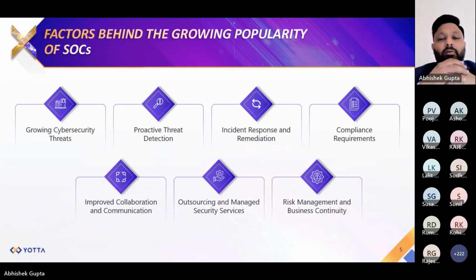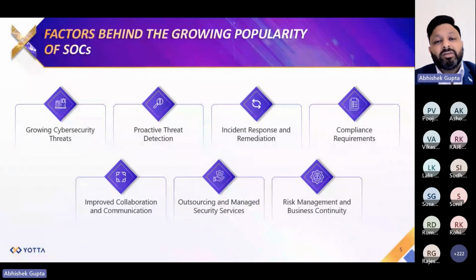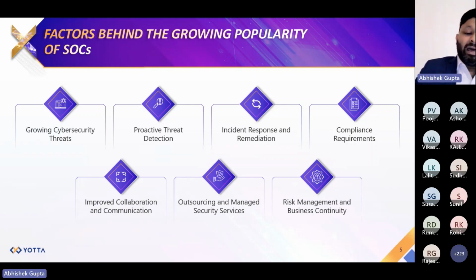So we should understand why SOC is becoming so popular, even though every second company is deploying a SOC solution in their organization. Even a few days back, I was reading one article where they wrote that SOC is one of the good friends of the CISO. It was very interesting for me to read that article. I also wanted to understand how they are writing such statements. But parallelly, we should also understand why SOC is so popular these days.